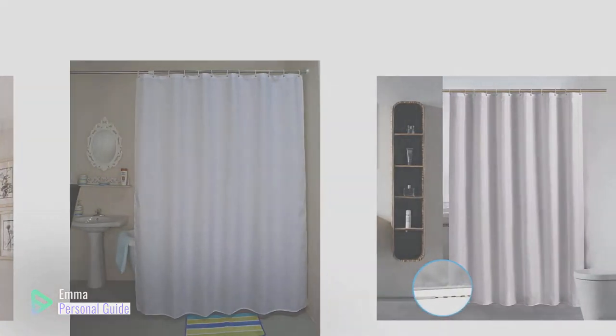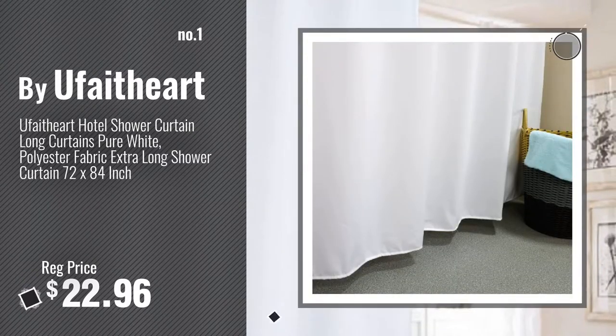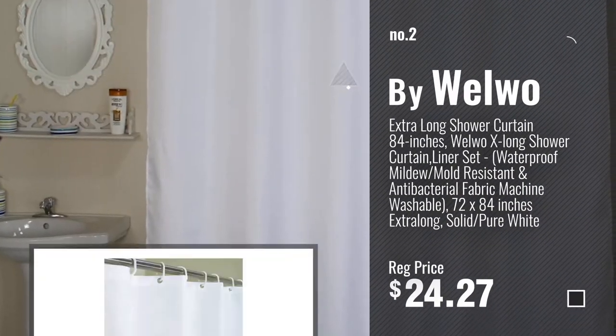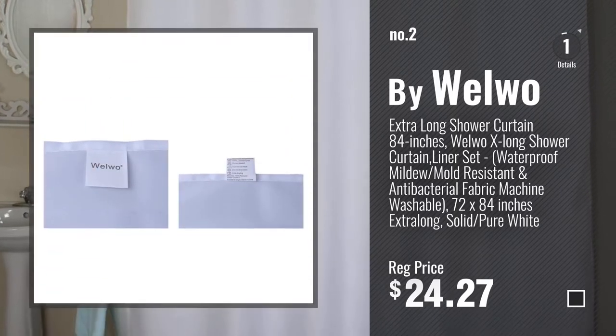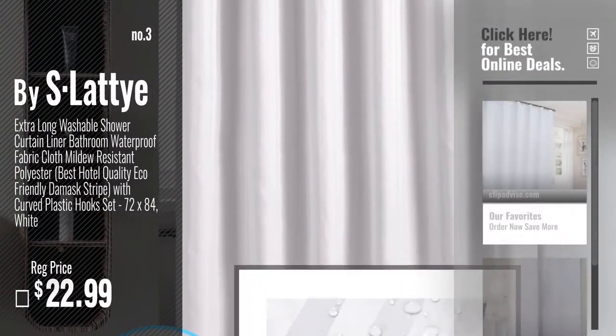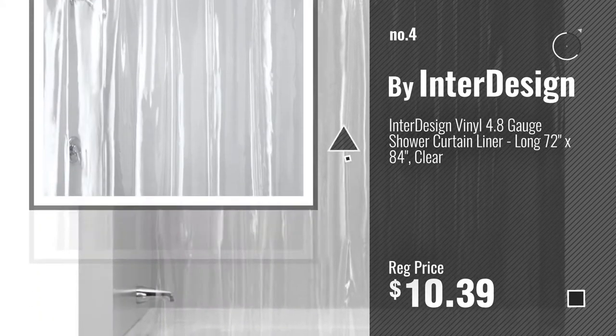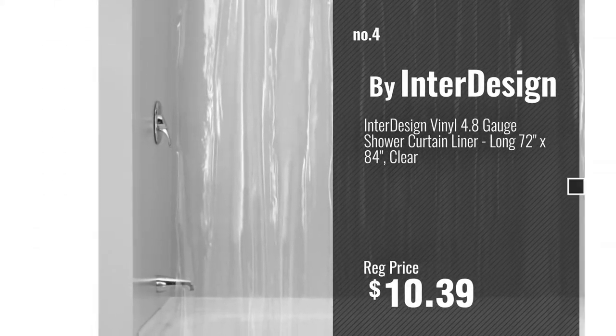Ready? Let's start. Number 1, most popular, by Ufaitheart. Watch this video, choose your favorite. Number 2, by Welwo. Number 3, by Mildew-Lattye. Get your favorite shower curtain now. Just click this circle in the corner. Number 4, by InterDesign. Number 5, also by InterDesign.